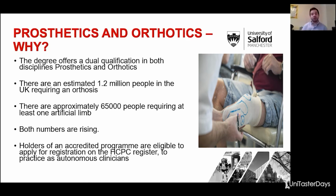And I just want to move on now, as to that's what you might be studying, and how you might be studying, but also why. Well, that's a fantastic question. And in essence, I wouldn't be a lecturer within the field if I didn't believe greatly in its value to our wider society. It offers quite a unique degree and qualification. It offers quite a unique skill set.